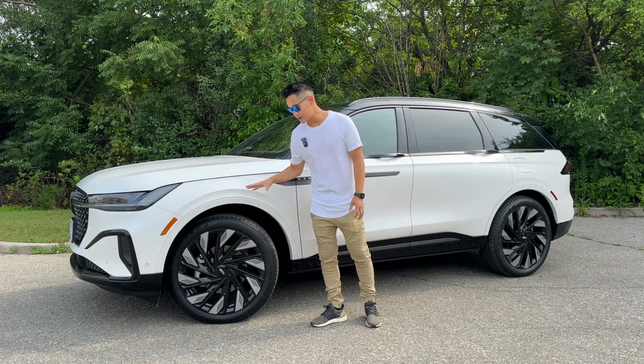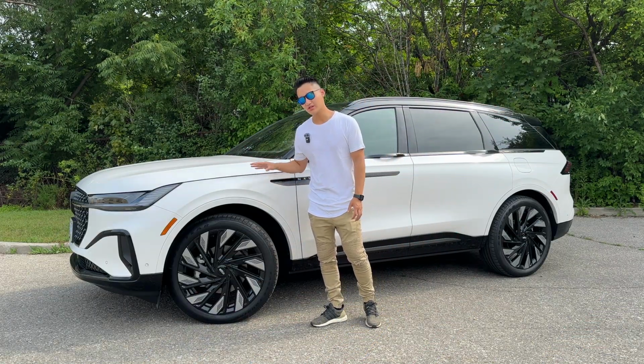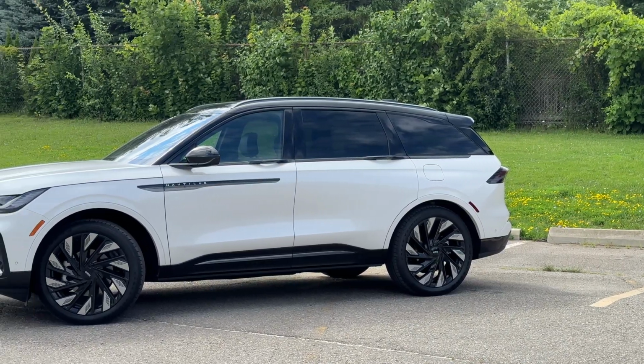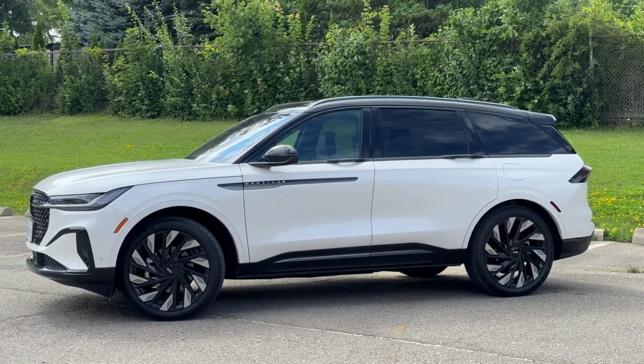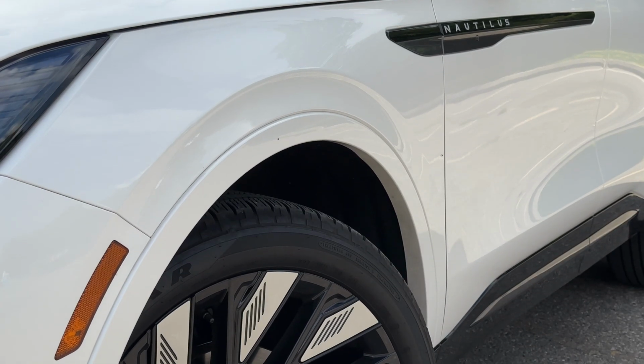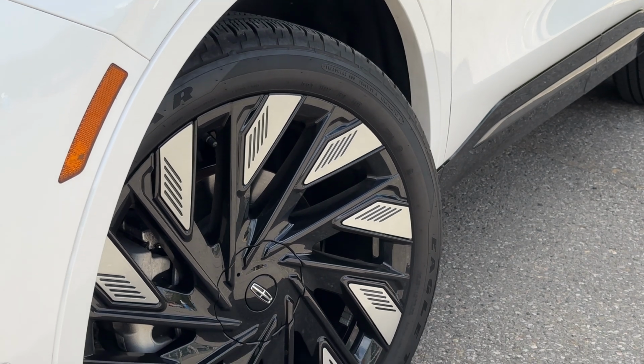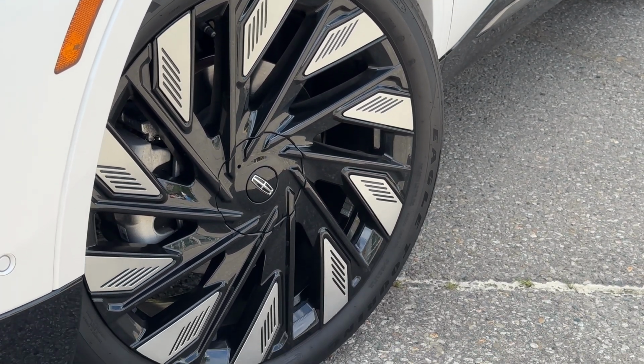Over to the side, the first thing you'll notice are these big 22-inch rims. They look really good in my opinion, but they might hinder the ride quality just a little bit. If you don't get the Jet Appearance package, you get 21-inch rims as standard. But you also lose out on the black panel here and the black accents around the car.